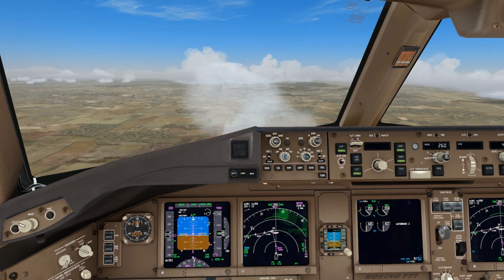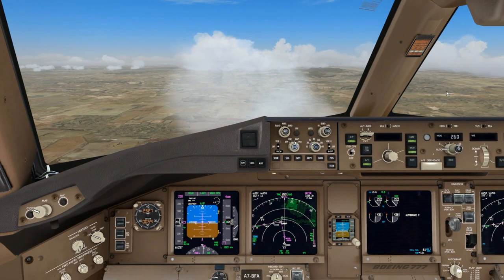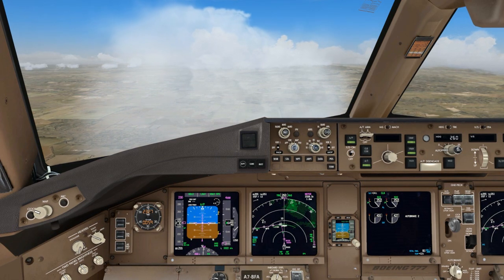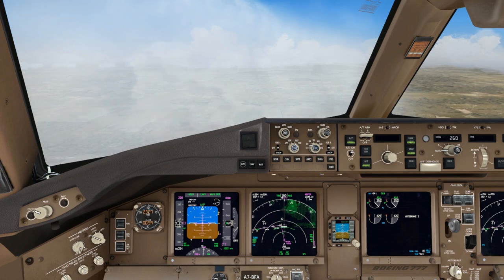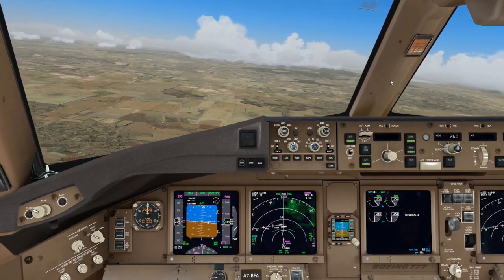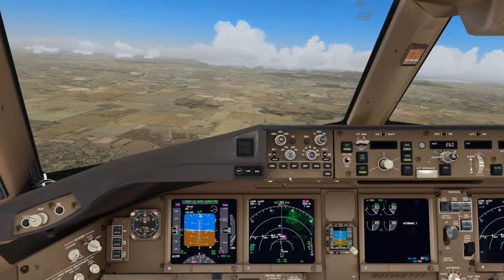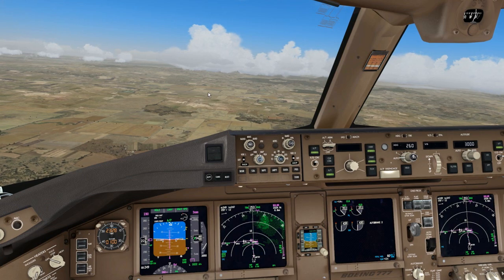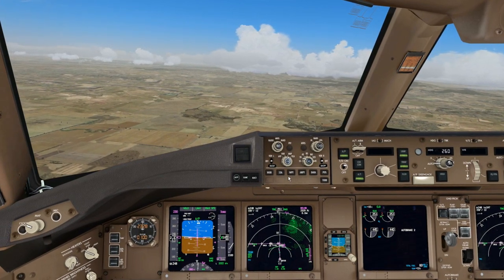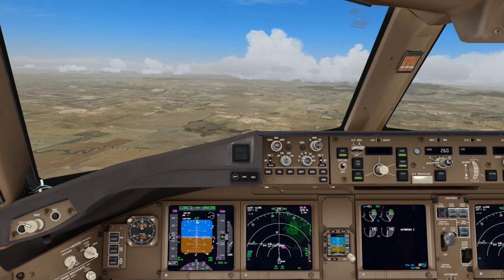Still every so tiny bit above profile. Just going to add about half a notch of spoiler there. What's the 880 contact? Melbourne Tower 120.8, 45. Yeah, 120.5. Maybe a bit more than half. Give it all. Qatar 904, descend to 3,000. Yeah, 3,000, Qatar 904. Heard the 9 that time. On vertical profile, spoilers off.